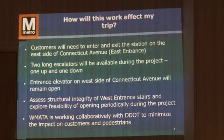This next key bullet, again, is where we are. Once we remove the street escalator and start the project, we can start the assessment of the structural integrity of the west entrance stairs to explore the feasibility of opening it periodically. And I think that's where we are right now. We were very confident that we could do that once we explored the integrity of the stairs. We've also worked closely and collaboratively with DDOT to minimize the impact to the customers and the pedestrians.